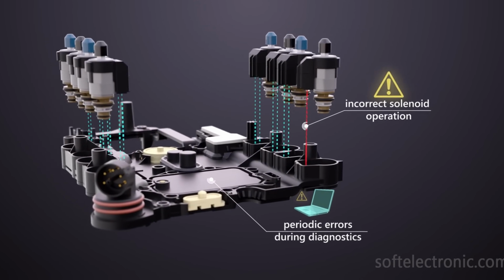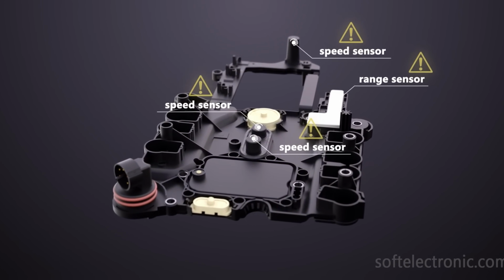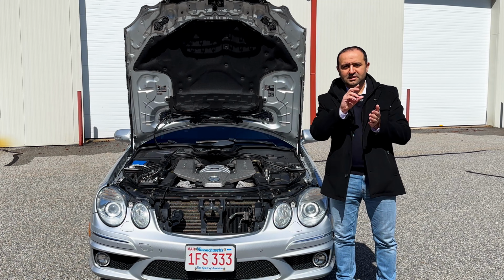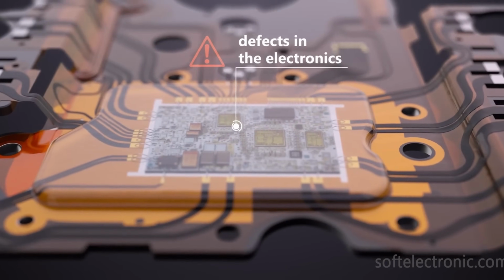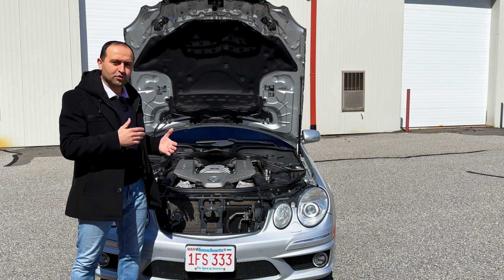And the other common issue is the speed sensor failure. That's what I had on mine. I'll talk more about that failure later, how much it was for me to fix it and what the fix was. But there's a sensor called the speed sensor that senses how fast the car goes and decides which gear the transmission should be in. That's another failure point.